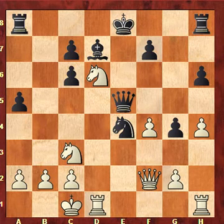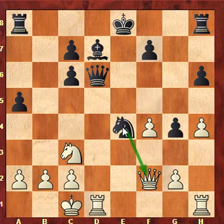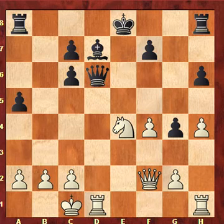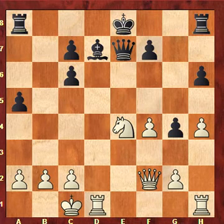Fressinet took with the queen. Of course white's queen is still hanging as well, so he took with the queen on d6. But then Giri took the knight. Of course the black queen is still under attack, and after Fressinet played queen e7, he resigned after Giri played another powerful move, queen d4.